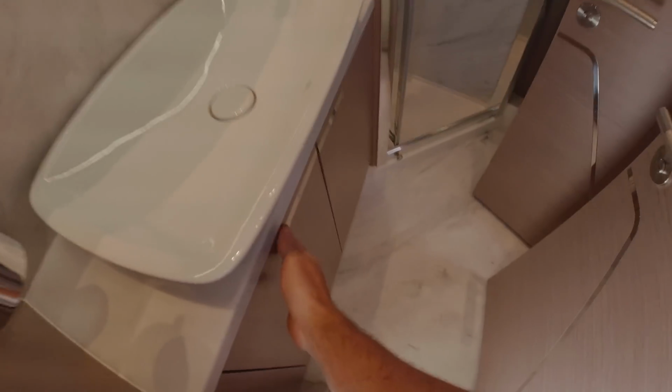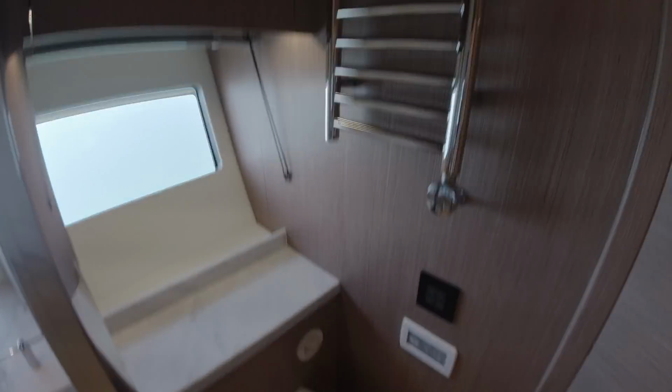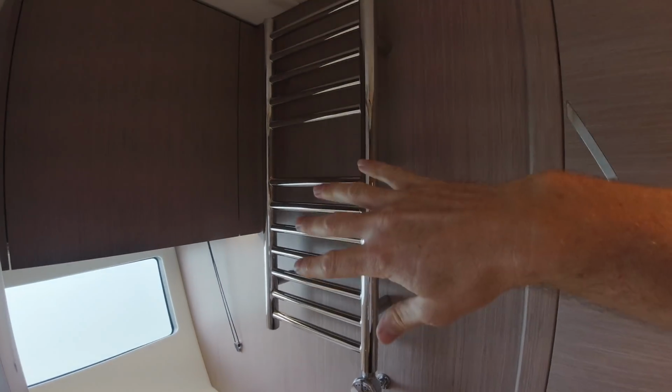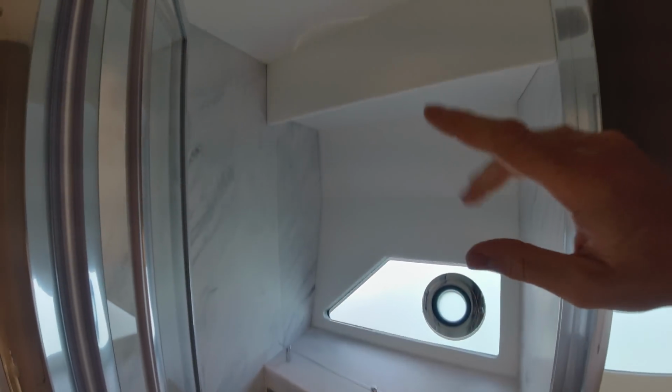So we've got a sink, storage underneath. And then you've got electric towel rail up on the bulkhead, electric Tecma vacuum flush toilet, and a great size shower compartment. We've got a soaker shower up in the roof, nice stone finish on the walls and floors.